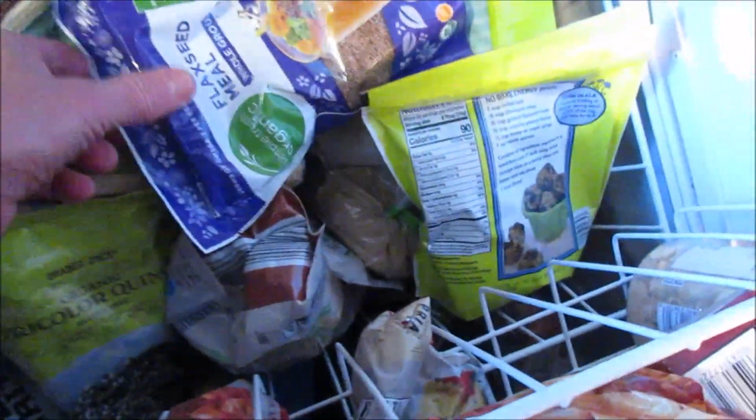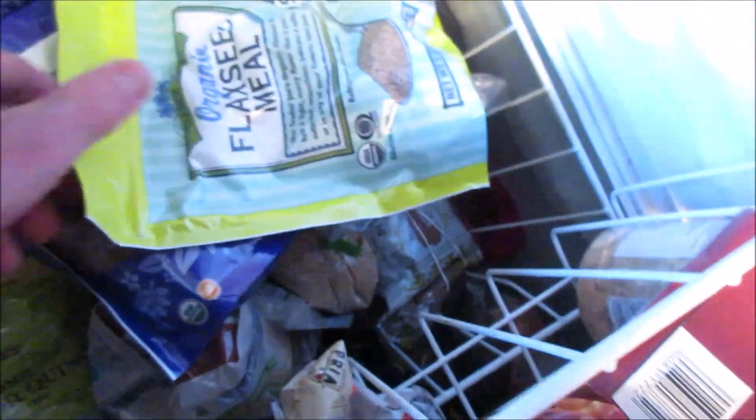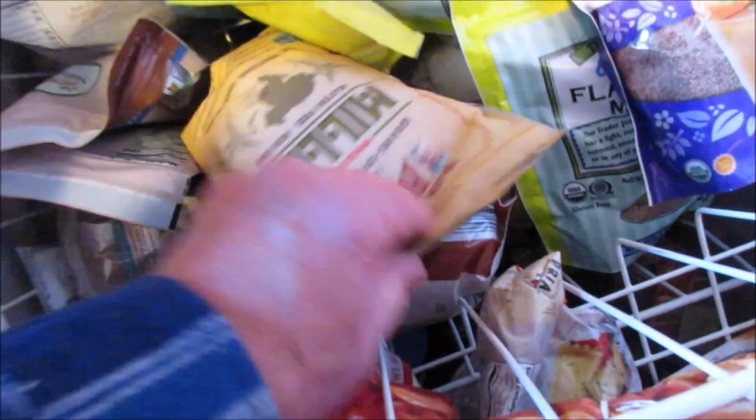This rack is all sorts of mostly grains and seeds. They keep a lot longer if they're frozen. So there's a lot of flaxseed, rice, quinoa, bulgur wheat, cornmeal, millet, all sorts of goodies. I generally try to keep some of that stuff hydrated and ready to eat in the fridge.